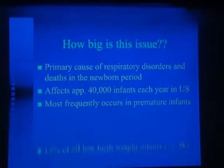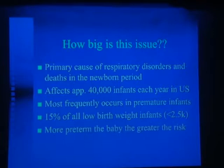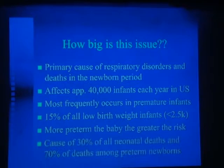And obviously it occurs most frequently in preterm infants, about 15% of all low birth weight, which is considered 2.5 kilos, and the more preterm the infant, the greater the risk. The cause is about 30% of neonatal deaths and 70% of deaths among preterm infants. And I'm talking about surfactant deficiency.